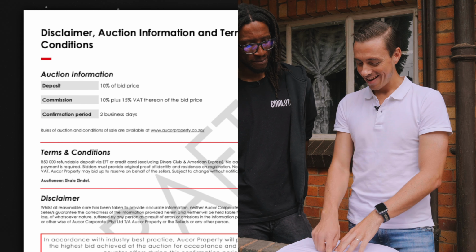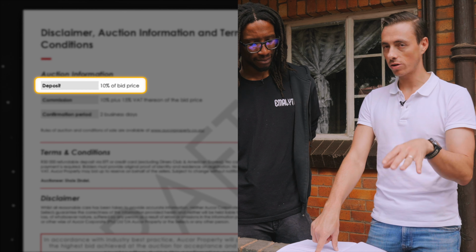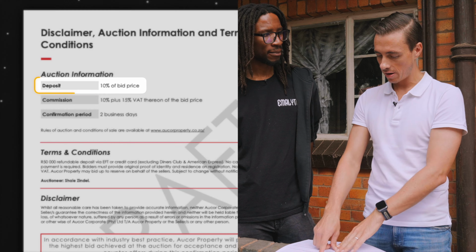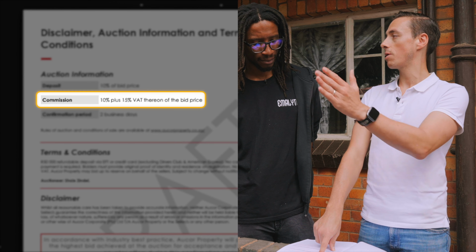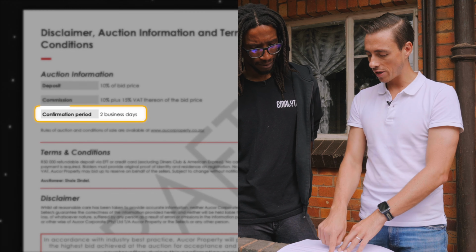Yeah, exactly. Then if you're successful, you have to put 10% of the bid price down on the day. So if we buy this for $1 million as an example, 100,000 on the day has to be paid, plus the commission of the auctioneer, which is 10% of the purchase price plus VAT. And that is at 15%. And then they've got a confirmation period of 2 days.